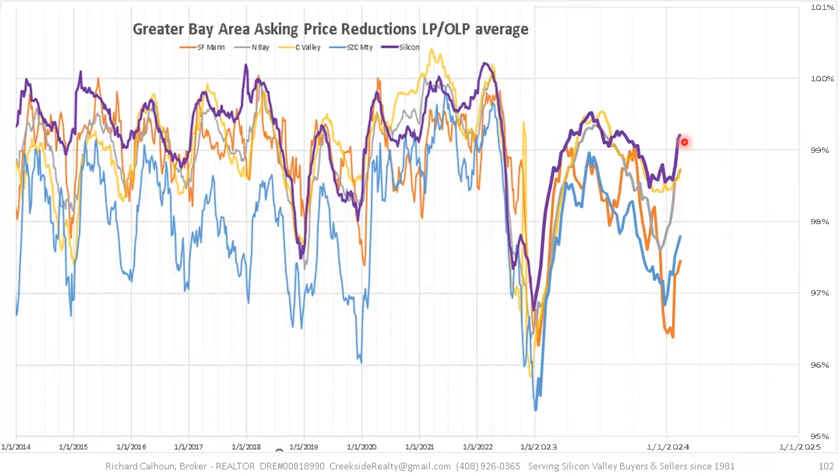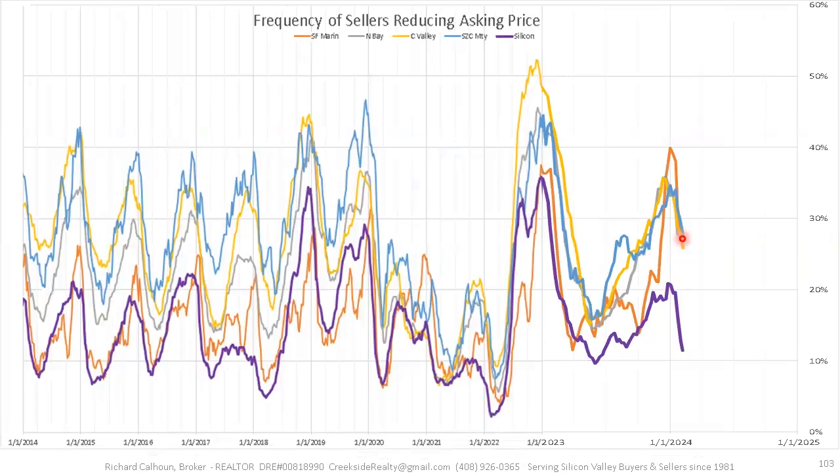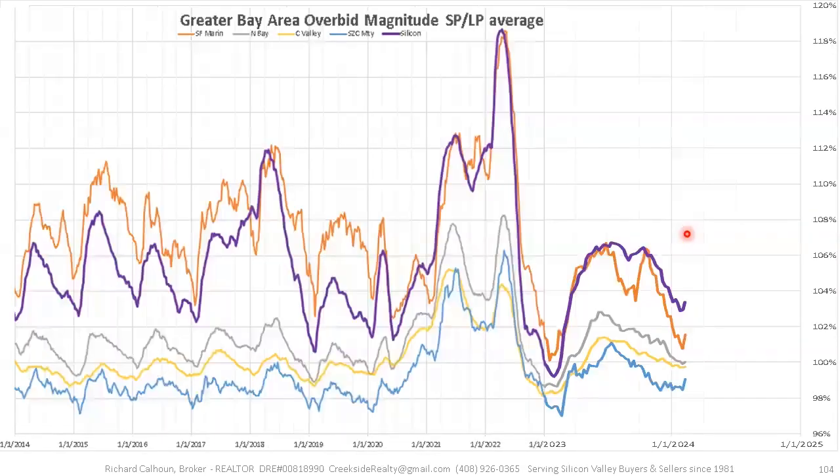In the greater Bay Area, Silicon Valley has got the least amount of price reductions with less than 1%. San Francisco and Marin has the most, followed by the Central Coast. This is the frequency of the seller's price reduction. So 10% in Silicon Valley, but 25% in the other 4 regions.